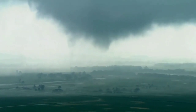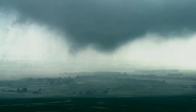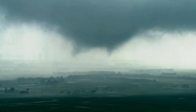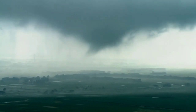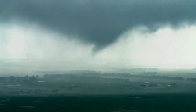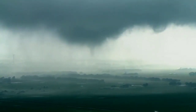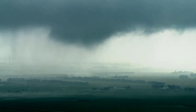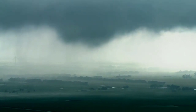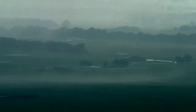Well, that's right, David. Like you said, this is fluctuating. It drops them, picks them up, drops them, picks them up. But it's been consistent for like 20 or 25 minutes of these dropping just small vortices going back up, sometimes multiple vortices going back up. But it's definitely on the ground, David, even though now you can't see the connection between the wall cloud and the ground. It is definitely spinning because we can see the spray kicking up every now and then on the ground. And like I said, this thing is moving, and it is moving fast.